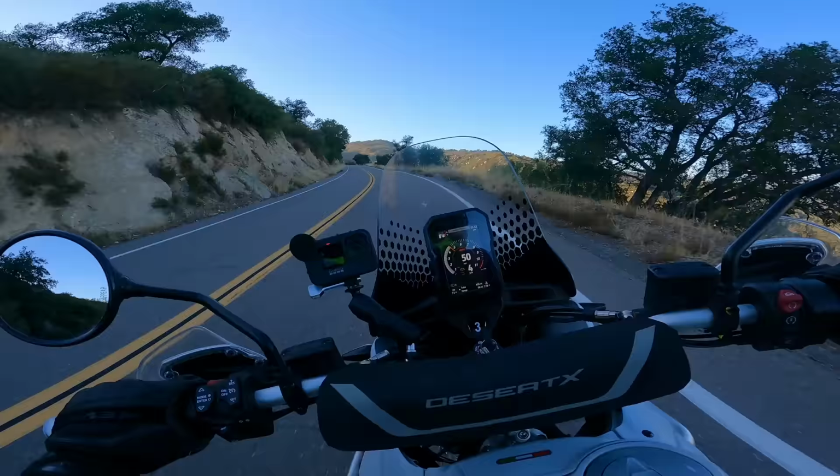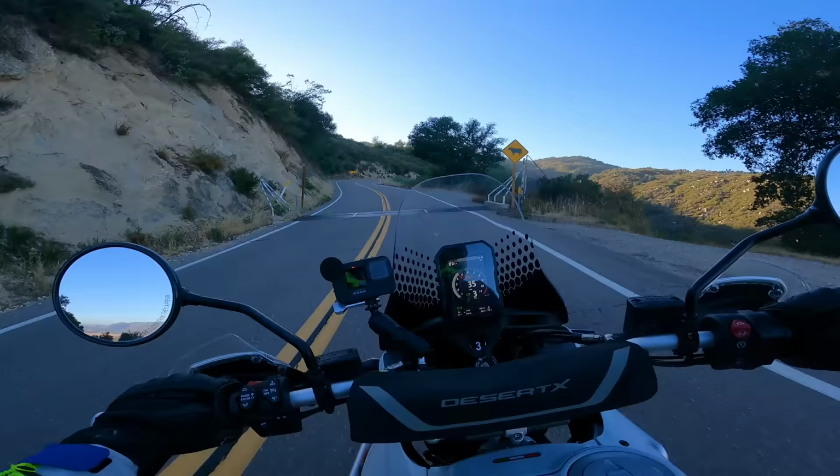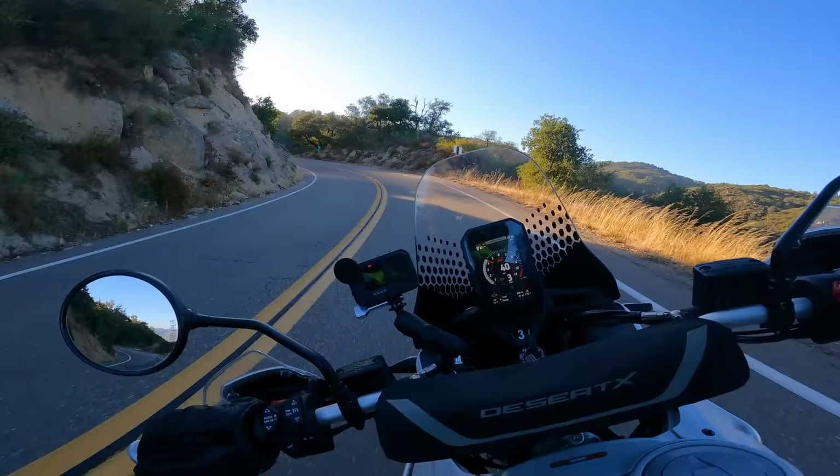It's just superb. Now, how are the brakes? The brakes are also phenomenal. You've got these monoblock M50 calipers, which are some of the best calipers in the business. The brakes are also maybe some of the best I've ever used on an adventure bike. They're super powerful, but they're also pretty easy to modulate.